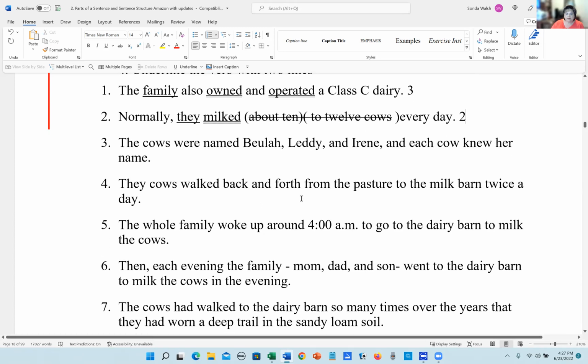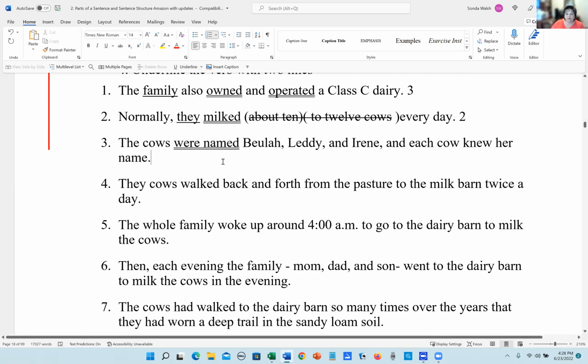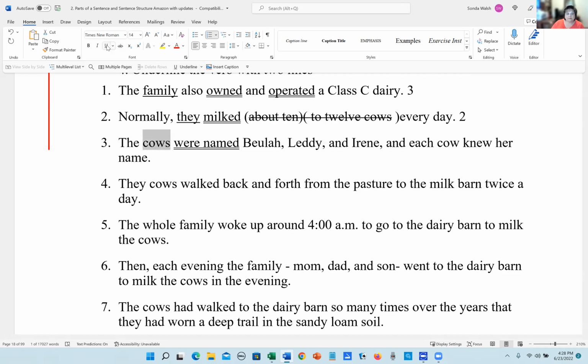Okay, number 3, I'm going to find my prepositional phrases. And I don't have any. So I need to look and see, what are my verbs? And right here, were named is a verb. Who were named? Beulah, Letty, and Irene, the cows. So we're going to underline the cows once.